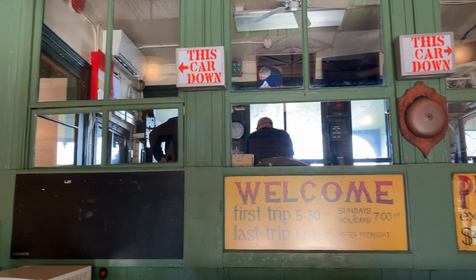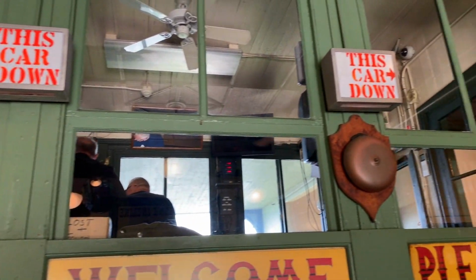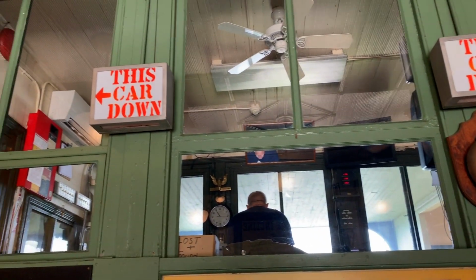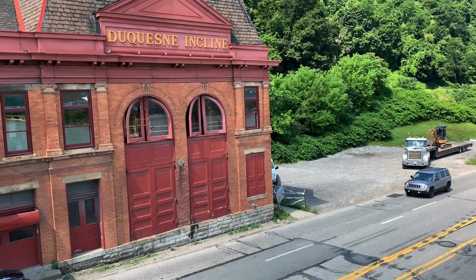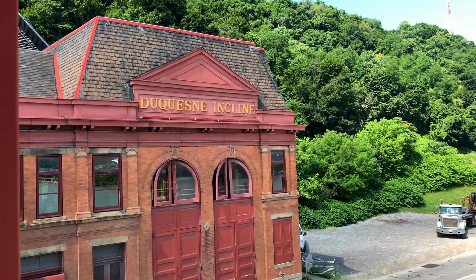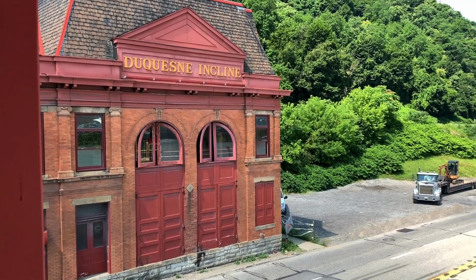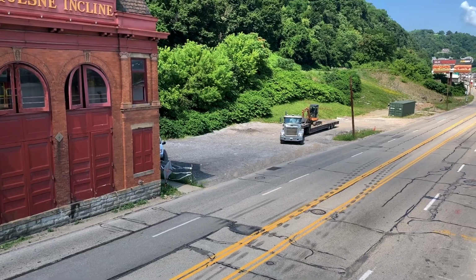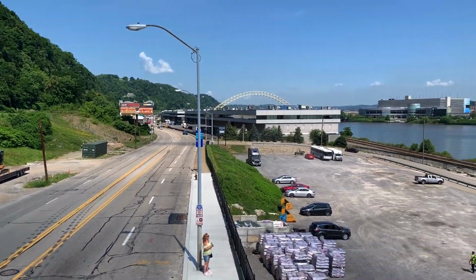Here's the operator area. You see these signs light up to tell you which car to take, and they have similar signs that are a little bit more antique down at the bottom lower station. One of the most important things to know if you want to visit this attraction, there's the lower station and the upper station. But the lower station is the one with parking, so make sure when you put in the GPS, you put in the lower station. But the GPS will take you to right there where there's no parking. So just to the right of it, if you're facing it, there's a traffic light down there. You turn and you park here.